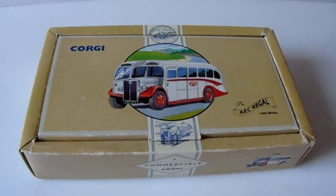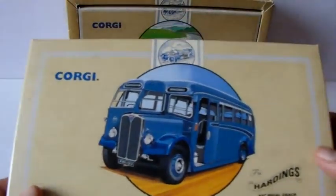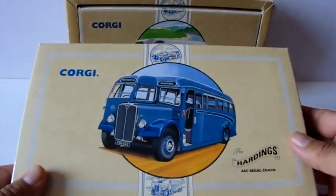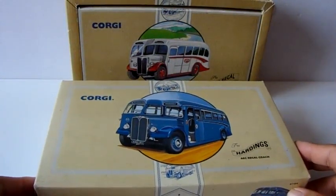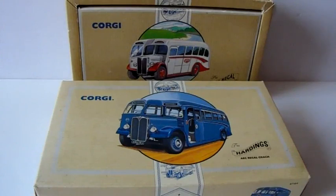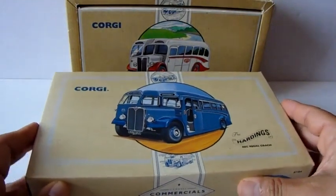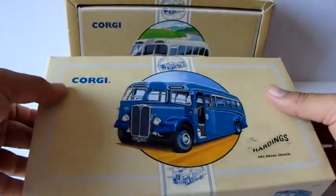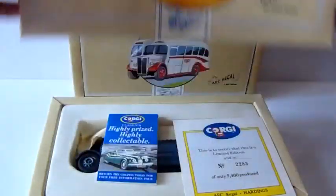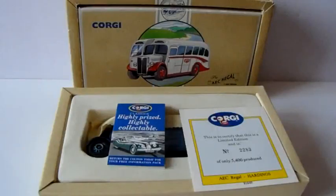And the surprise is that I have another bus. Another bus, another half cab bus made by CORGI. The Hardings AAC Regal coach. The old British buses, so-called half cab buses, have their own charm.